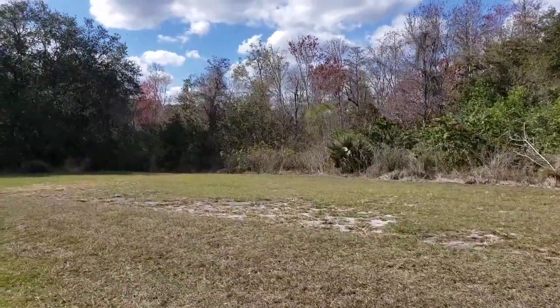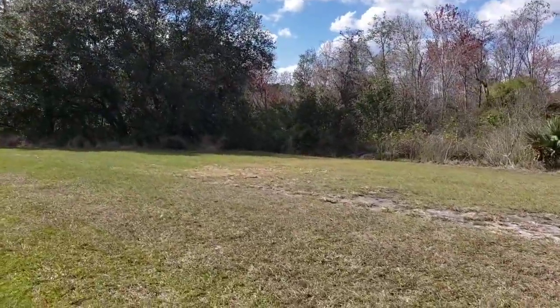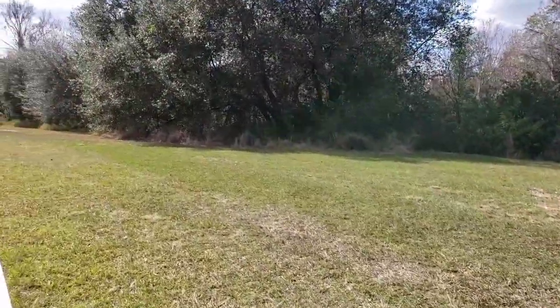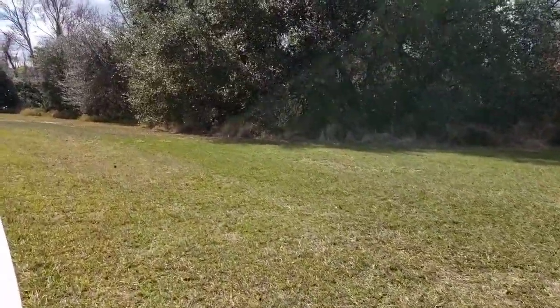You never know when you may encounter a deer or a little bunny rabbit, or on the odd occasion, a snake or an alligator, which you definitely want to stay away from. But this is nice.